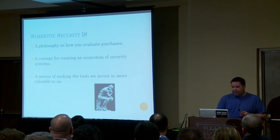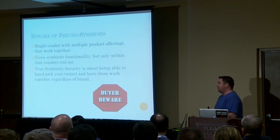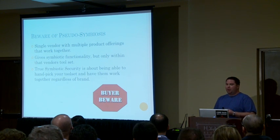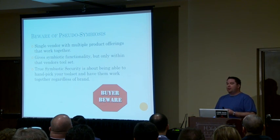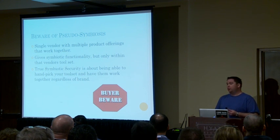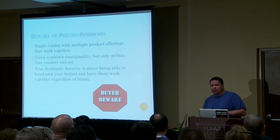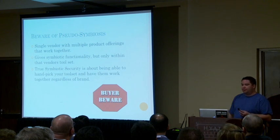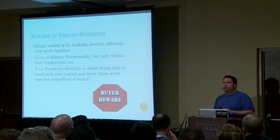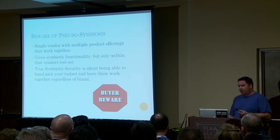Now I'm going to warn you guys. There's something I like to call pseudo symbiosis. And the idea here is that a lot of these vendors out there, they like to say that they have different tools. And they like to say all these tools work together. So I'll just name it. McAfee, they were on that list. McAfee is a very large vendor. They have a very large tool set. It's very, very diverse. And most of those tools will work together, right?